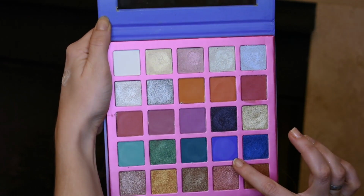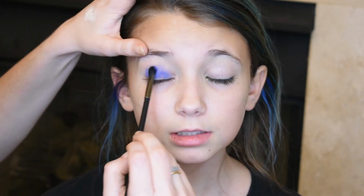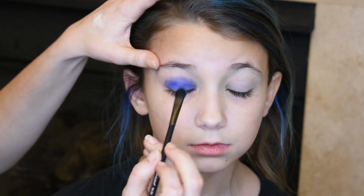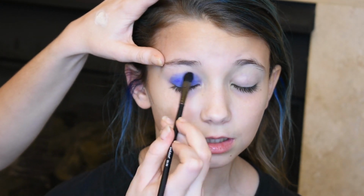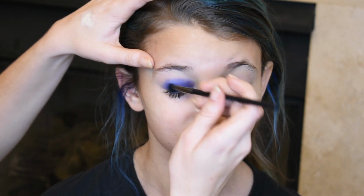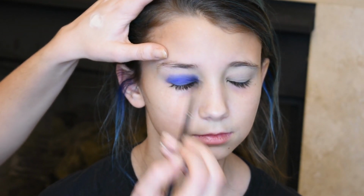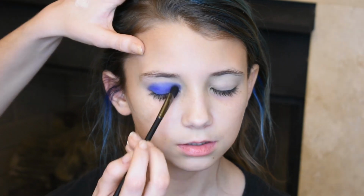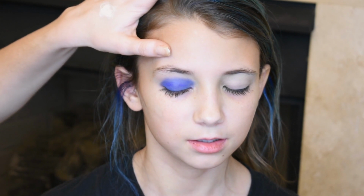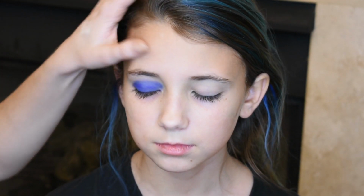Next we're going to go into this ultramarine blue. So it's not automatically blending very easily. And I have noticed a little bit of fallout. Yeah, it's sticking in some parts. It is patchy. It's not bad. It's a tiny bit patchy and it does have minimal fallout there, but it's a pretty color.